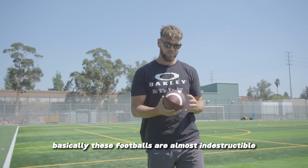Basically, these footballs are almost indestructible. If you don't have a field, you could throw these around on concrete all day, scrape them up, and it's good to go the next day. Both of these footballs are best for if you're in elementary school, even middle school. You're not too serious about the game.